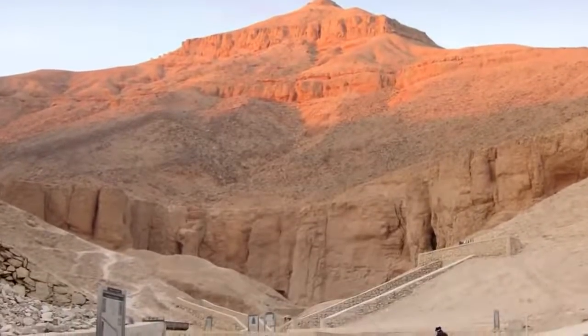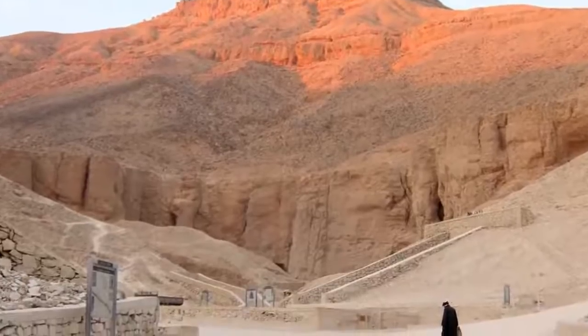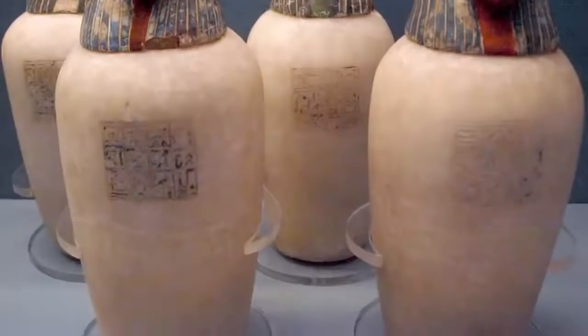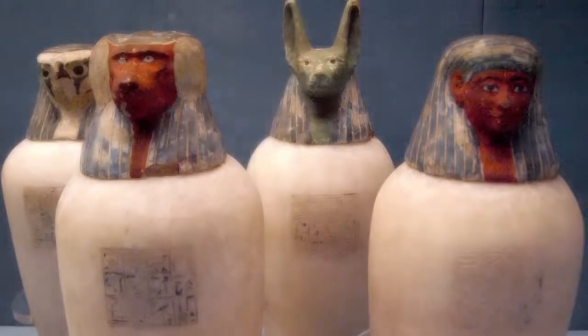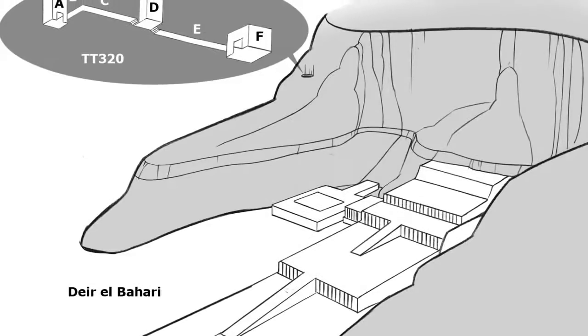In total, there are mummified remains of more than 50 different kings and queens from the New Kingdom. There's also members of royalty found here, including the funeral equipment used in their mummifications. It was also later used in the 21st dynasty as a cache for royal mummies from that time.